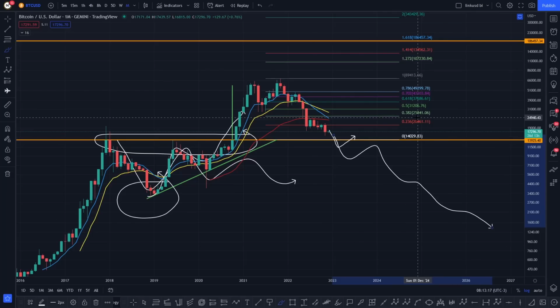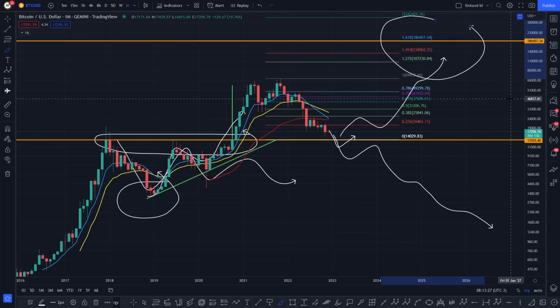So I wish everyone the utmost luck. We'll keep an eye on it. Stay tuned. Hopefully we can catch a bid down here on this zero fib around about 14k. Catch a bid and ride this 1618 up to the 186,000 in the next cycle, which would be absolutely amazing, wouldn't it? But remember, there's no guarantees.